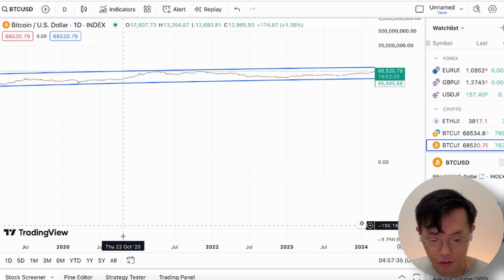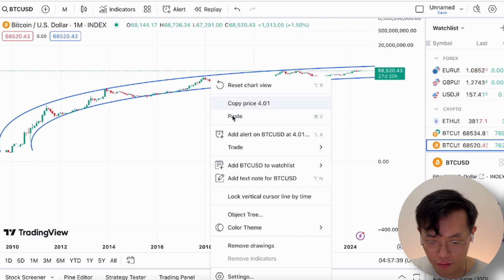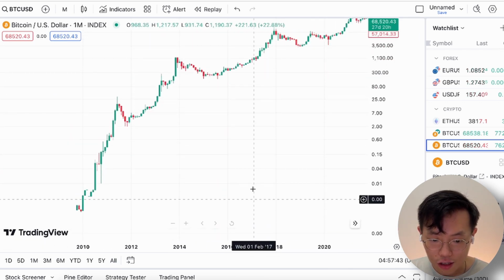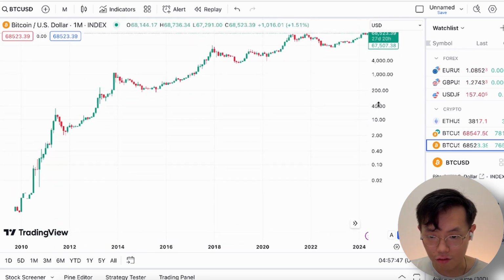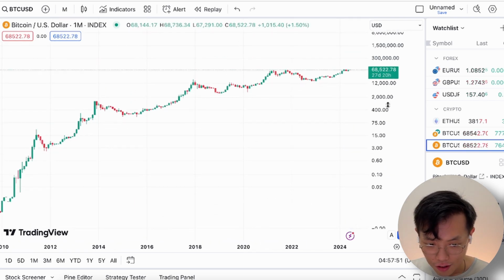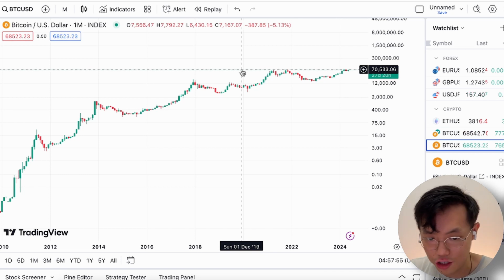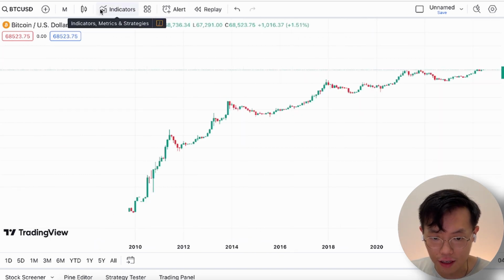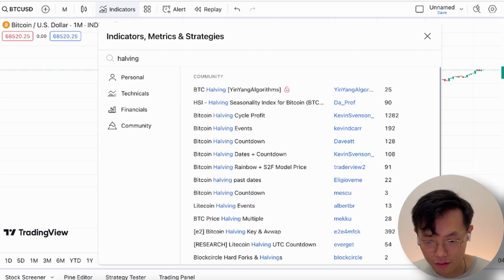With logarithmics, then only you can see all the price. Let's turn it back to 1 month. Right, press all, it will change to 1 month. Let's clear the drawings. Okay. So right now you can see all the price, right? It's like a rainbow, the logarithmics. So right now let's draw out all the price actions for each cycle. So all you have to do is press indicator and press halving, right?